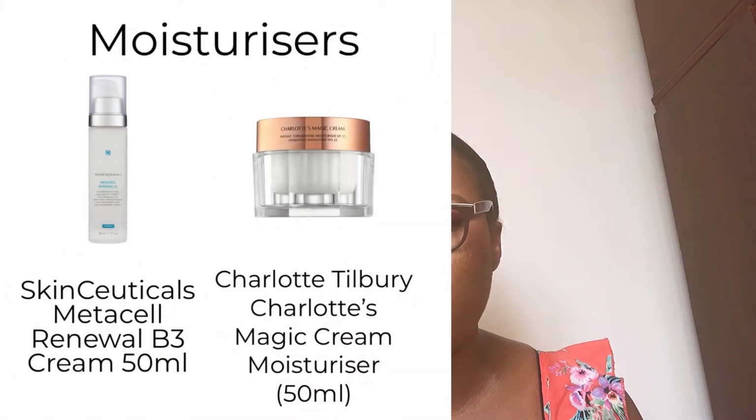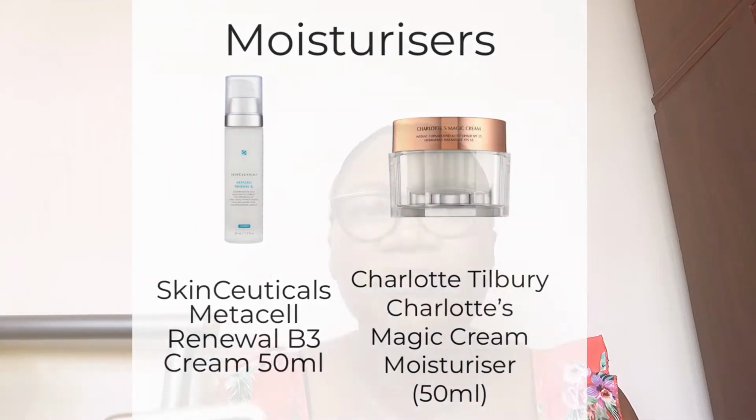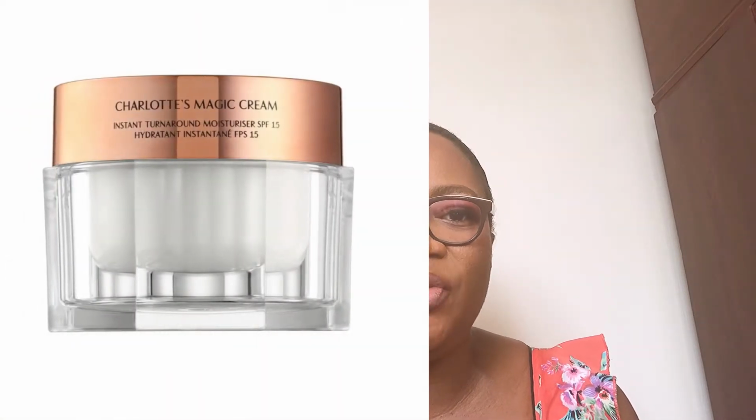And also Tilbury Charlotte's Magic Cream Moisturizer. This one is also 50 ml. You can't go wrong with these two. So if you have one of those, or if you prefer to have both, just because of the variance in the ingredients, you can also go for that. So please do not forget, when it comes to our makeup, the ingredients in the making of our makeup are also one of the key points. Both of these moisturizers have all the ingredients that you need to achieve a beautiful glowy skin.